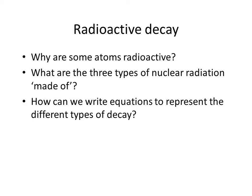And then number 3, how can we write equations to represent different types of decay? It looks complicated at first glance, but actually with a little bit of thought is a very, very straightforward thing. So let's get a move on with the first one. Why are some atoms radioactive?